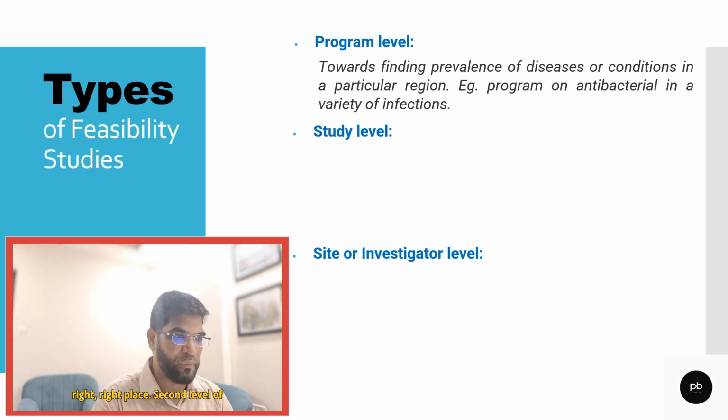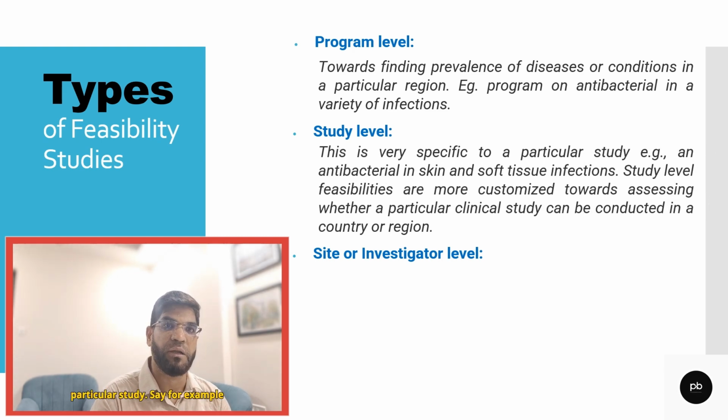So you're trying to find out whether for this program a particular geography or particular country is going to be the right place. The second level of feasibility study is the study level. This is very, very specific to a particular study, say for example, an antibacterial study in skin and soft tissue infection. And study level feasibility studies are more customized toward assessing whether the particular clinical study can be conducted in that country or in that region.